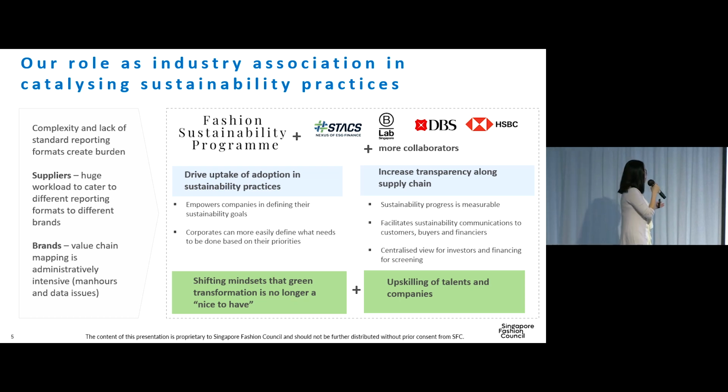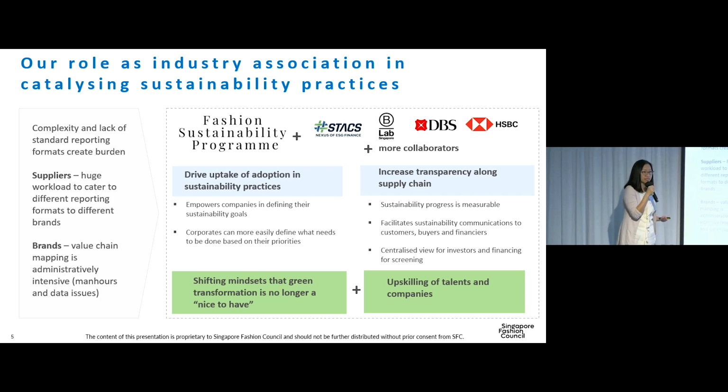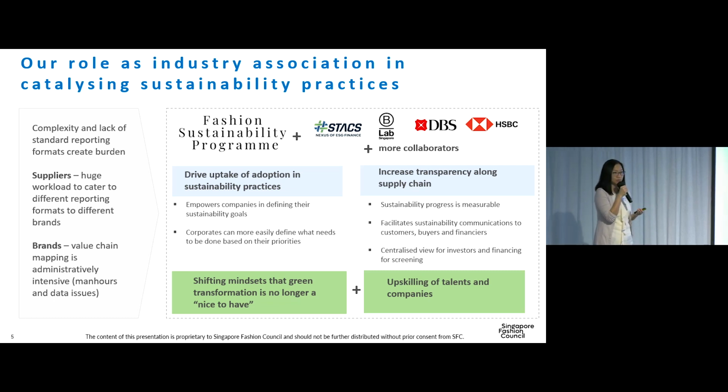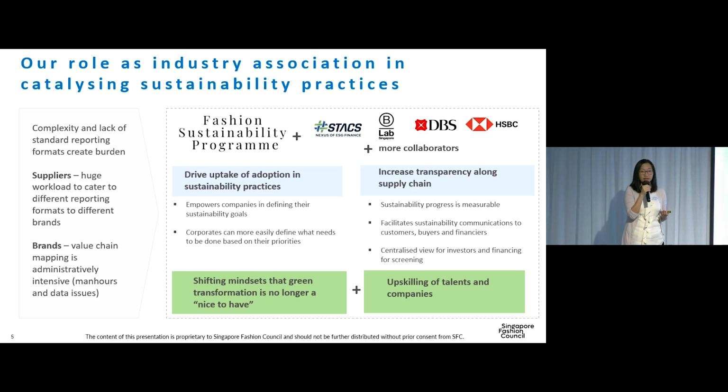First off, we recognize the state of the industry here. Fashion companies that are actually here in Singapore are either largely suppliers or brands. And suppliers could be material suppliers as well. They are some form of supplying, whether it's finished product or materials. And for them, there's a huge administrative workload in terms of reporting to their brands. So take, for example, a garment manufacturer.